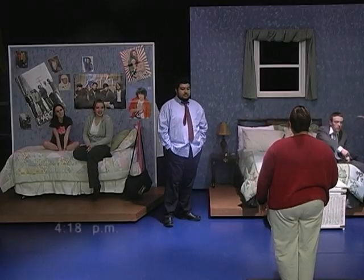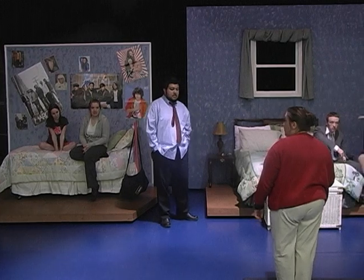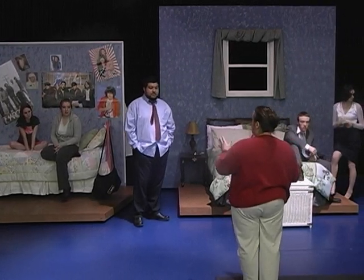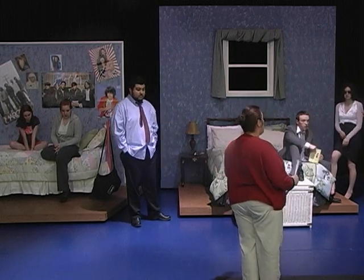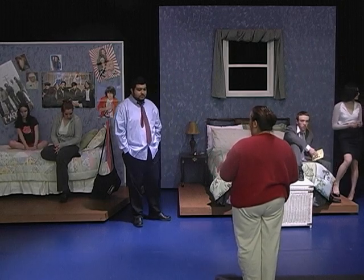Sunday, you need to be here at 11. The first thing we'll probably do is a queue-to-queue, which, for those of you who don't know what that is, is going from each lighting and sound cue to the next so that those people can practice that, and so Aaron can practice calling the show. After that, we will run through the show once.